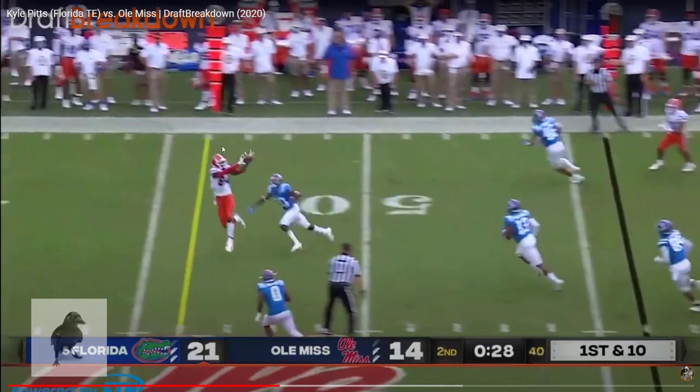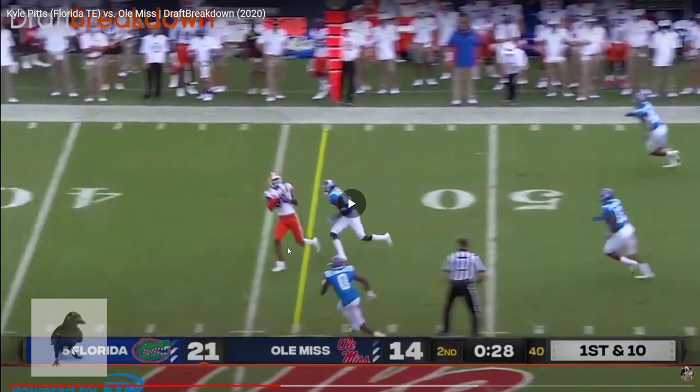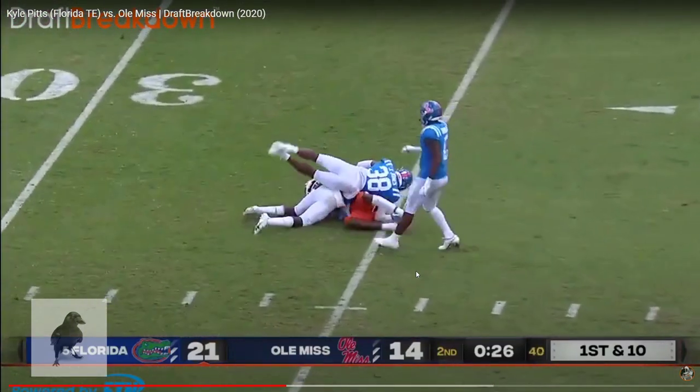He's able to track the ball, uses his hands in a terrific position here in terms of getting them together so that he can really receive the ball and catch it with his fingertips and away from his frame so that he can pull it down efficiently and where he wants it to be and then turn upfield and catch the ball.